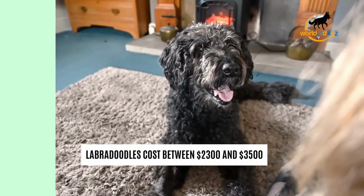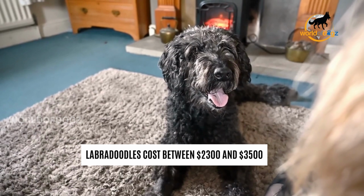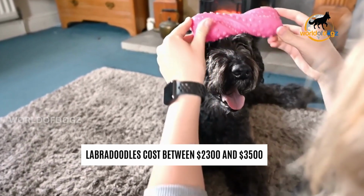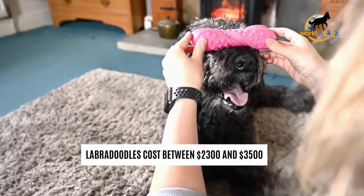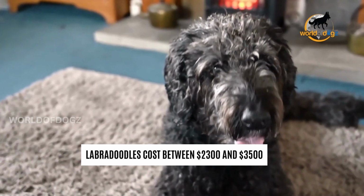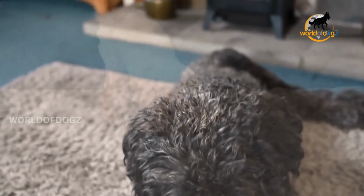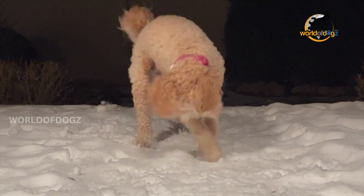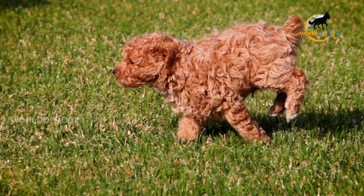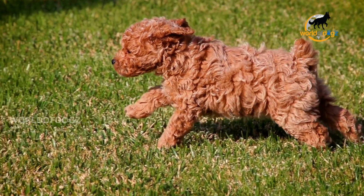Number 8. A quick search through the websites of Labradoodle breeders in the US with OFA and Australian Labradoodle Association of America memberships revealed that prices range from around $2,300 to $3,500. Most breeders list their puppies for $3,000. Also, most breeders include an additional state sales tax value above their usual pricing.